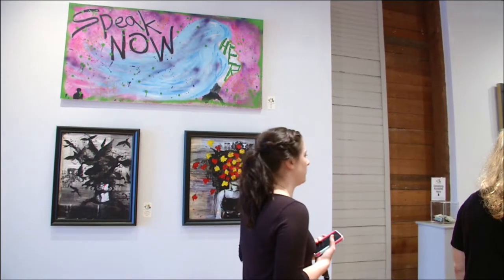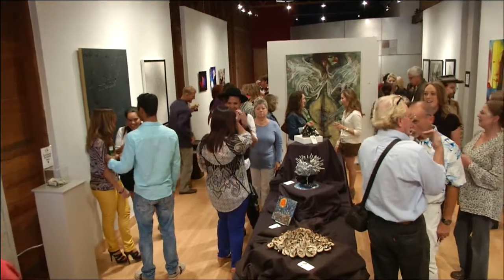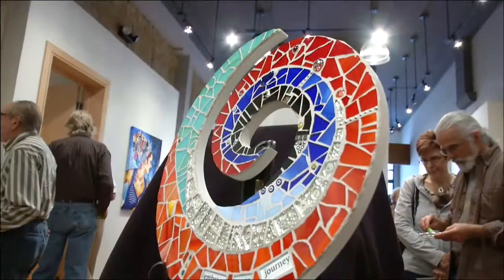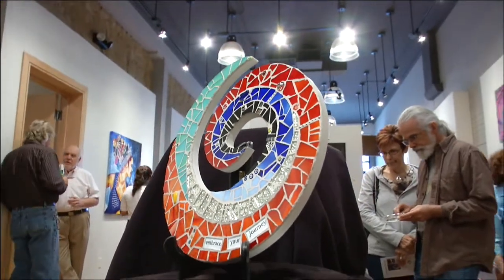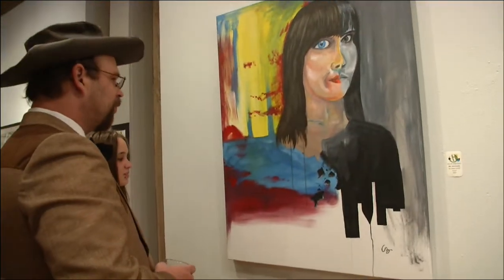And these pieces also, by the way, are for sale. We want to support our local artists in original art and authentic art. And one way to do that is by purchasing these pieces. 80% of the purchase price goes to the artist, and 20% goes back to Gallery Main Street.